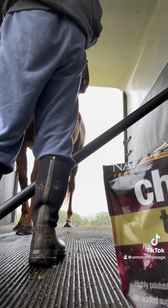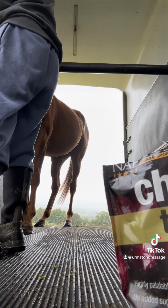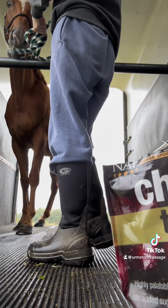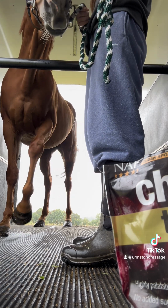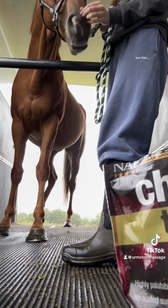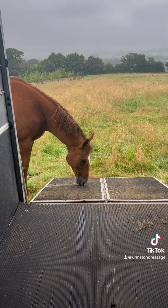I do understand that people don't like to use treats as, if he's good he gets them, if he's bad he doesn't. But I don't really mind. He's not going to be getting sold anytime soon, so I don't mind him asking for treats and me going, no, you can't have treats, or yes, you can have a treat because you're a very good boy. Like here, he can have a treat because he's A, not barging through the barrier, and B, he's not trying to back out of the trailer.